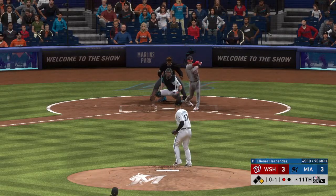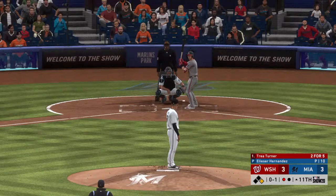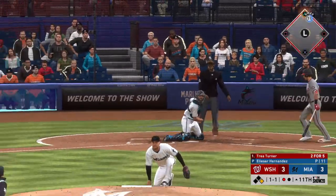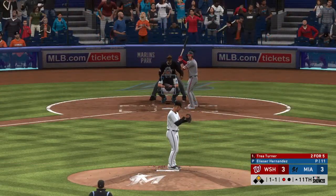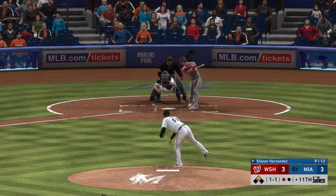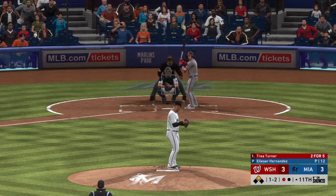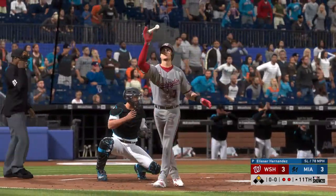Into the box now, Trey Turner. Out in front of it, strike one. The 0-1. He's running again. Pitch misses low. The throw down. Not in time as he steals second. The 1-1 pitch. Got him, and he goes down on strikes for the third time.